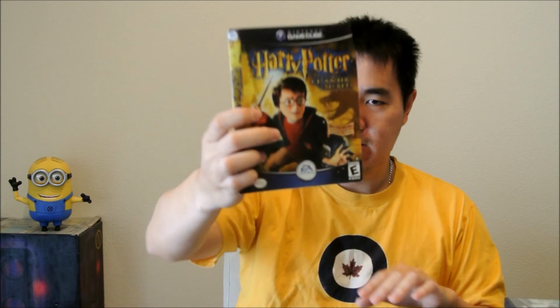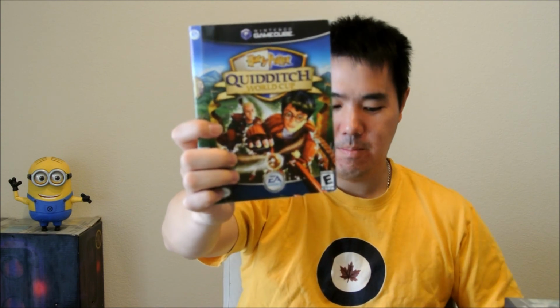Spider-Man 2. This one was only disc and instructions only, 1080 Avalanche. Harry Potter and the Chamber of Secrets. Narnia. The Lord of the Rings, the Third Age. Another Harry Potter and the Sorcerer's Stone. Aggressive Inline. All-Star Baseball 2003. The Sims. Another Lord of the Rings, the Two Towers. Enter the Matrix. Pac-Man World 2. The Harry Potter Quidditch World Cup.